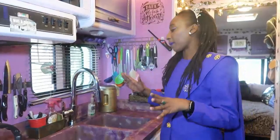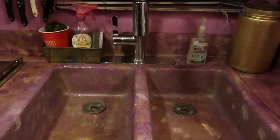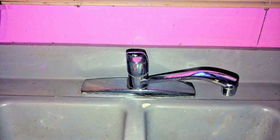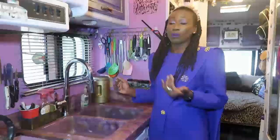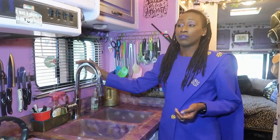So the main things that have changed in my kitchen space is my beautiful U-neck faucet, because the last one was coming out right here and trying to stick dishes under that was just impossible. And then I also have a Berkey filter. It just makes it easier to have this little pull down thing to fill up my Berkey filter, and I love it. If it was gold, it would be so much better, but they've been charging a lot for things.